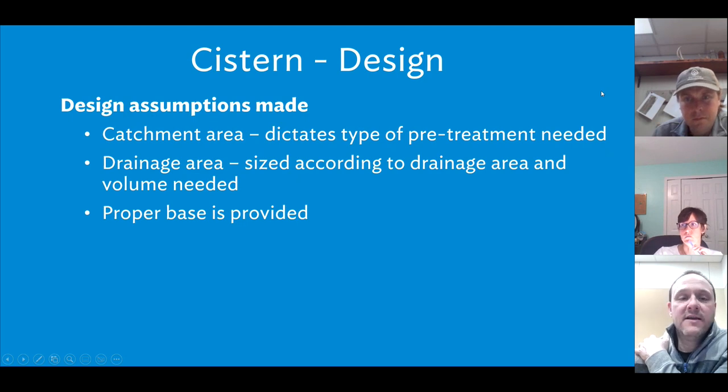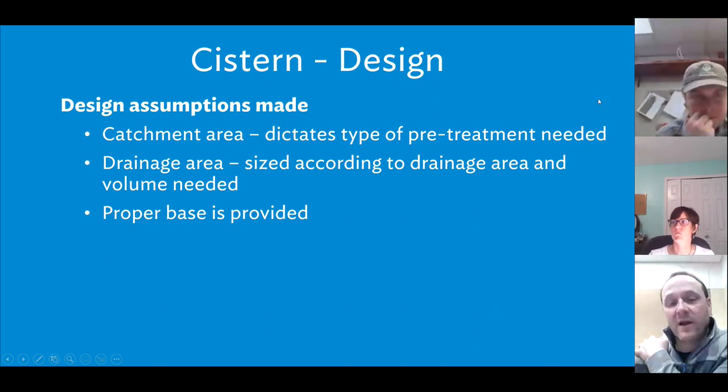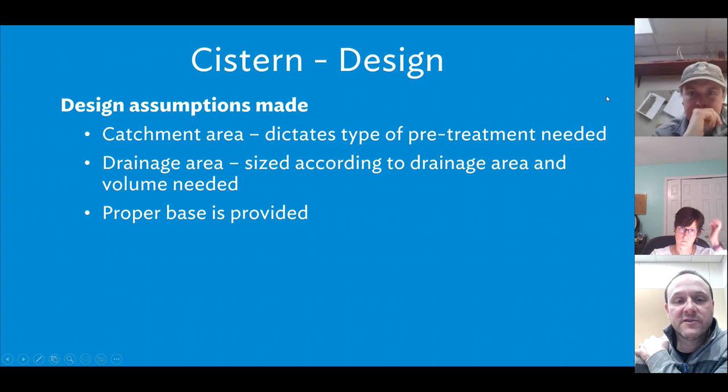Water is not light. It's about 8 pounds per gallon. So if you have a 500 gallon cistern, you can imagine you've got 4,000 pounds of weight that you have to support. So having a proper base, given the size of your cistern, is important. Smaller cisterns that are above ground can be supported by a framework of wood of some type, but when they get quite large, often a concrete pad is the better option. Obviously, underground cisterns, that's not much of a concern.